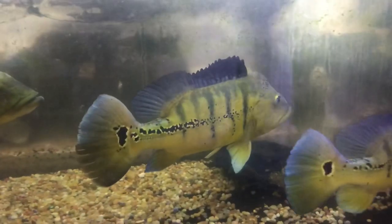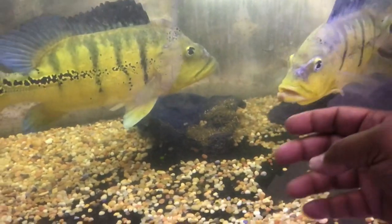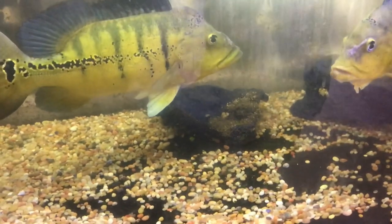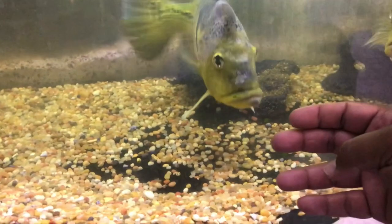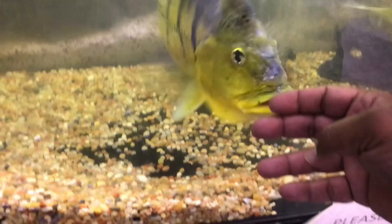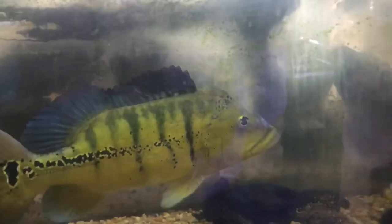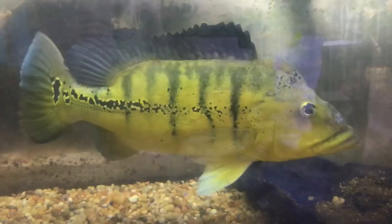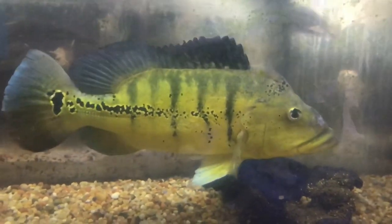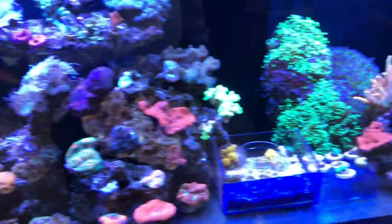Watch how aggressive this fish is. Look at them. Watch them. They do not like my hand. Look at him. Jeez. This dude just struck the glass. This dude is gangster. A straight gangster. If I bought this dude right now, I would name him Scarface. Look at the saltwater reef tank.